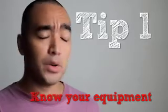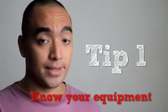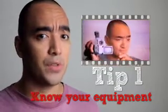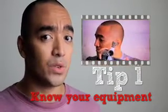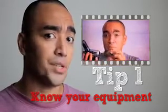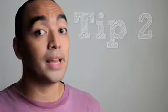It's always good to familiarize yourself with the different camera settings. That way, you don't waste your time when you're shooting, trying to figure out what settings to use for every particular scene that you're shooting. Don't waste your time.